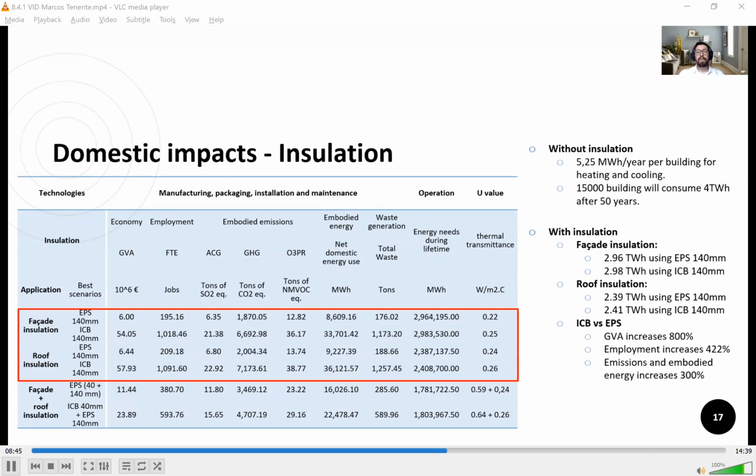Comparing the impacts of the early stage of the life cycle, investing in ICB allows increasing the gross value added about 800% and employment about 422%, although emissions and embodied energy also grew about 300%. When the roof is insulated, the results regarding the comparisons have similar orders of magnitude.